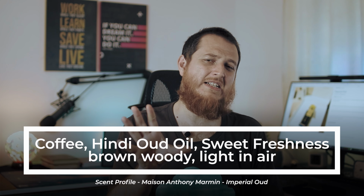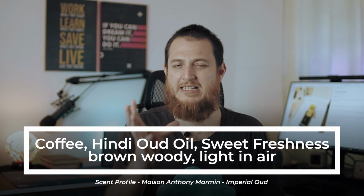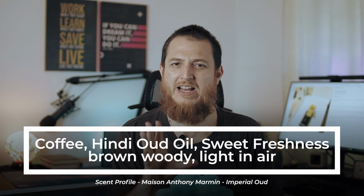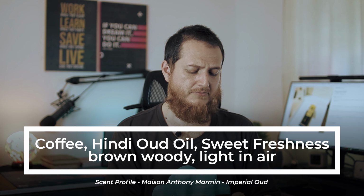It is mostly sweetness, light sweetness with Hindi oud oil, burnt coffee in the start. Then it has a little bit of leather, some freshness. It is overall a very balanced blend. Now I am going to rate it, and I think I would rate it 9 out of 10. It is a really lovely blend.